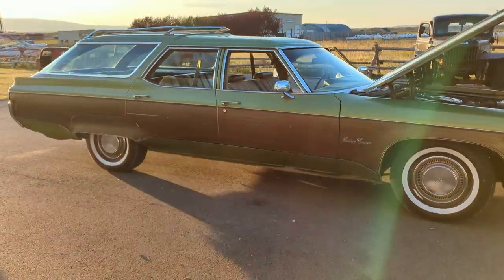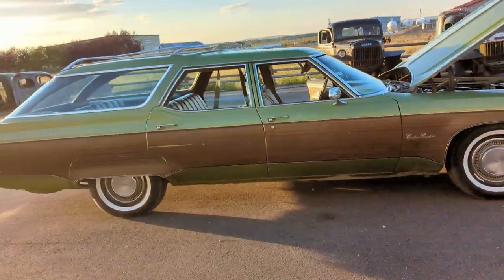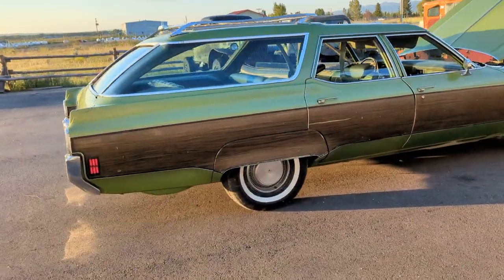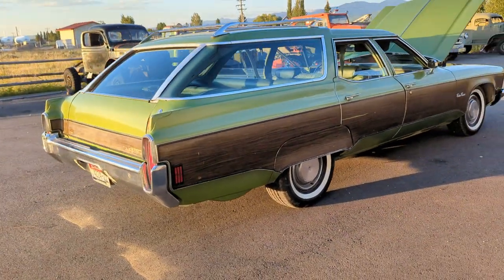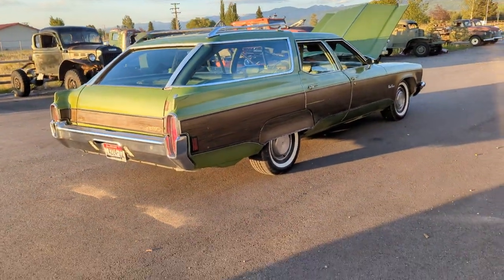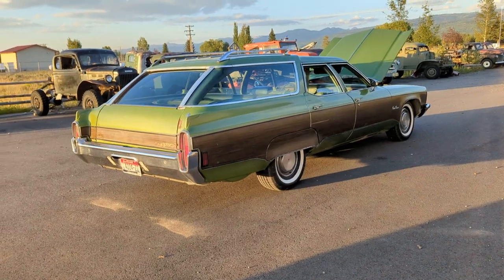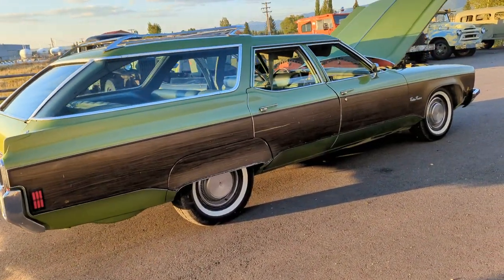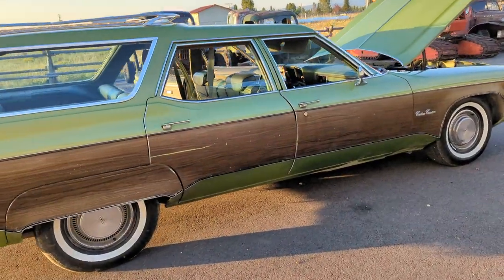So I don't know much about these. If anyone's got any comments or anything like that, or what to look out for, aside from obviously, this is a pretty good survivor, it's a really good example. I'd like to get that rear clam working and recover the seats. And the carpet kit was cheap enough where I'd probably just throw that in there.